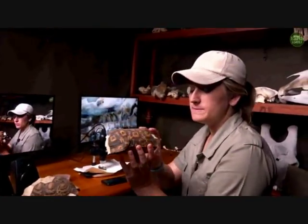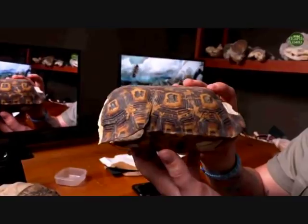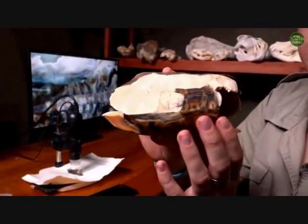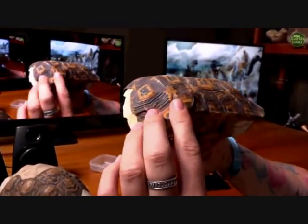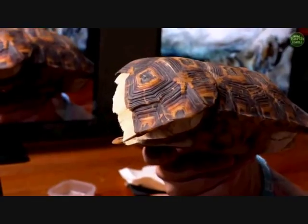But that's quite strong. We've even got another one over here. This is from a smaller species of tortoise. This is called a speke's hinge tortoise. And we've been seeing lots and lots of them at the moment. So why it's called a hinge tortoise... I've got to turn it around because that side was chewed off. Look over there. You see that? They can actually close it and completely hide their legs away.